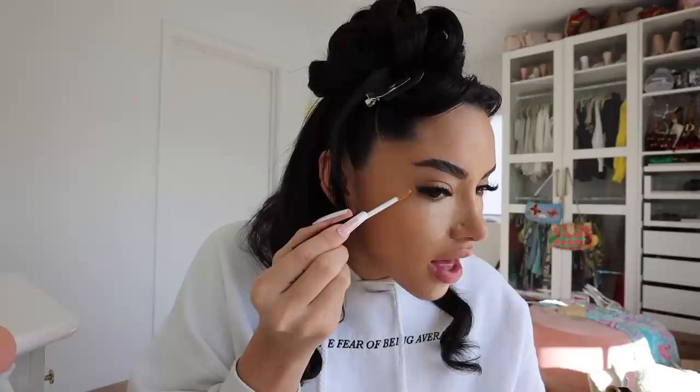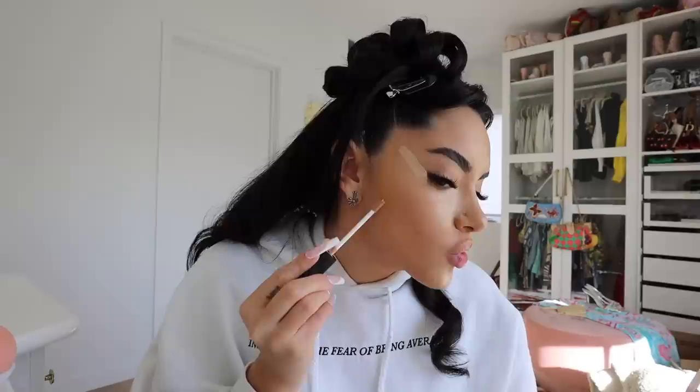And then with my concealer, I usually go up like this. Do you see that? Like this. Around my nose, I'll kind of conceal that area too. And then right in the middle here. And then I'll just go down the bridge of my nose, and then I do a little dot almost. Go like this.